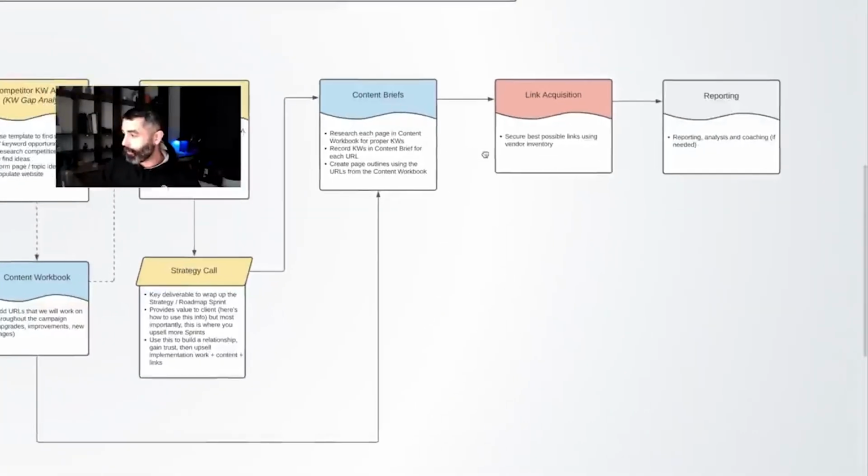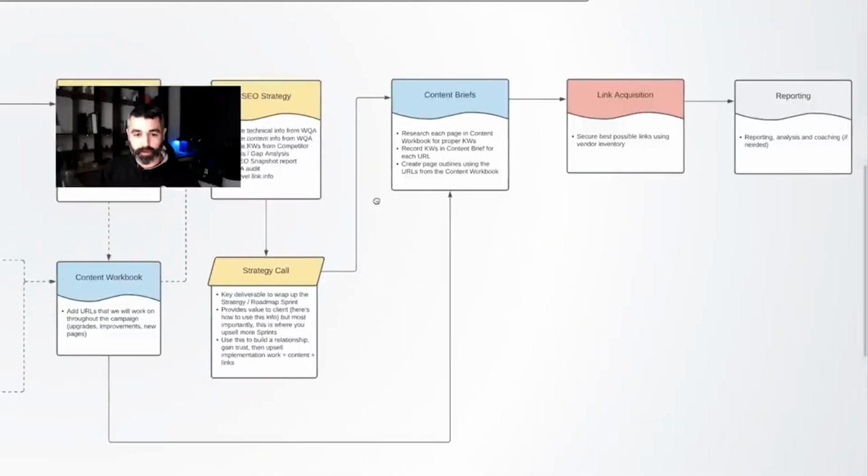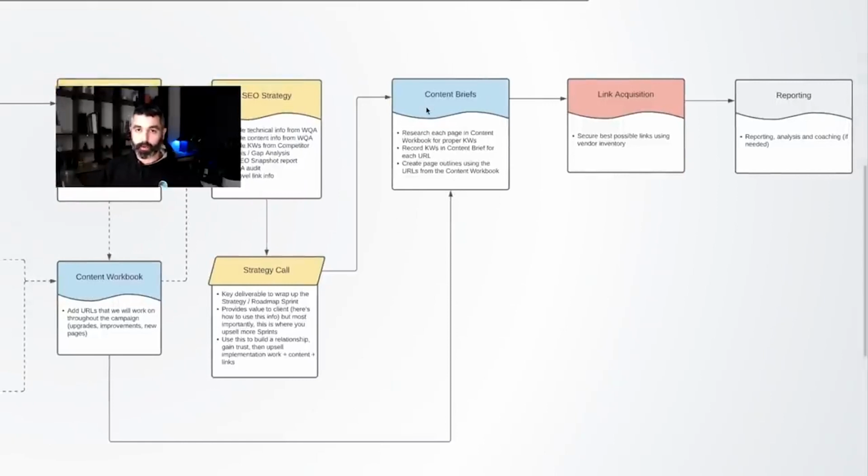Because after we wrap up the strategy sprint, now all we're doing is content briefs and link acquisition. And you can see here too how this just feeds in the content workbook. We're just using this for content briefs. So everything in here, we're just feeding this in and we're doing content briefs off of this. And then we're building links off the back of the content that we build in the content workbook. So our link acquisition comes off of the URLs here in the content workbook. It's very simple. So now literally this content workbook is pretty much running the entire campaign. We're using this to generate new pages and we're using this to generate links.